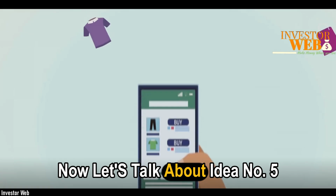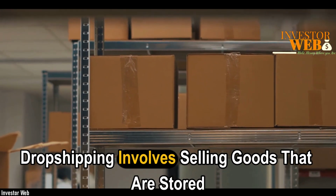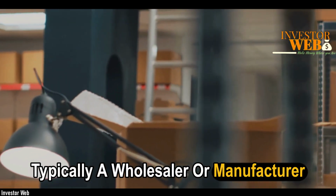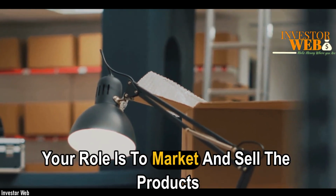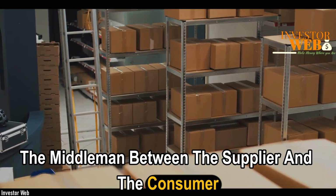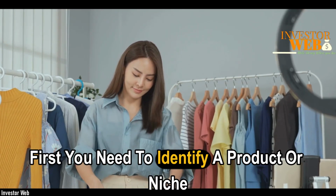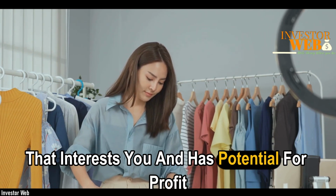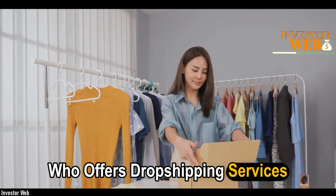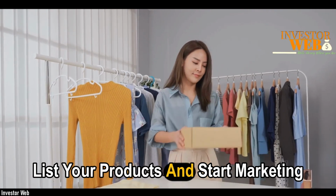Now let's talk about idea number 5, dropshipping. A popular form of e-commerce, dropshipping involves selling goods that are stored, packed, and shipped by a third party, typically a wholesaler or manufacturer. As a dropshipper, your role is to market and sell the products. You are essentially the middleman between the supplier and the consumer. Starting a dropshipping business can be quite straightforward. First, you need to identify a product or niche that interests you and has potential for profit. Next, find a reliable supplier who offers dropshipping services. Then create an online store using platforms like Shopify, list your products, and start marketing.